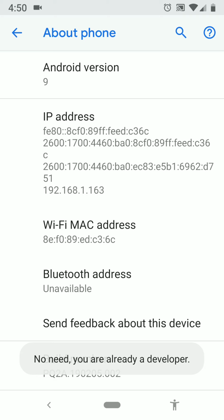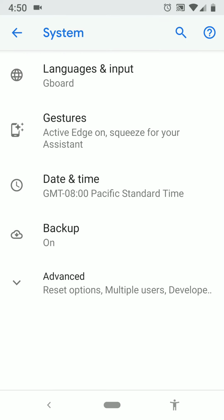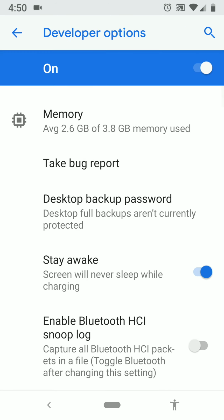I'm already a developer, as you can see there, but you tap that until it says you're a developer, and then under the system settings, you will then have the developer options. So do that.